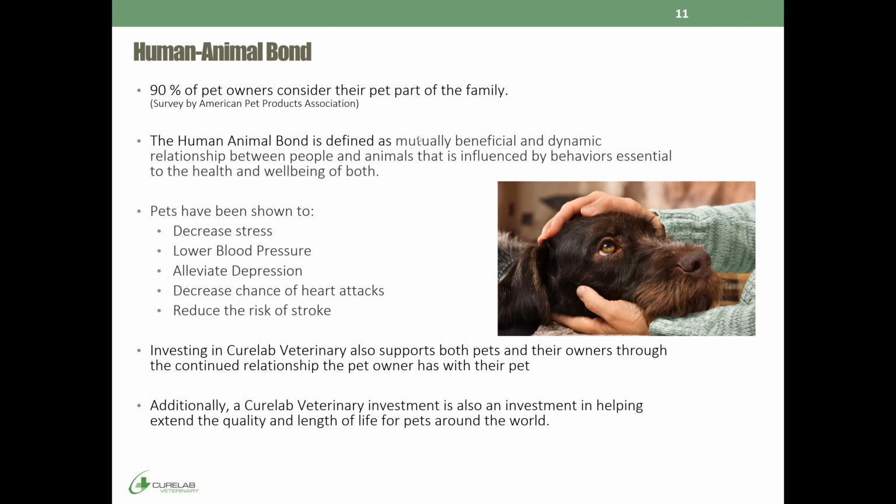As a grateful and proud family member of a 3-year-old pandemic puppy, I cannot even think about the day that we will not be together anymore. So I'm just grateful for the hard work that your entire team is doing at CureLab.